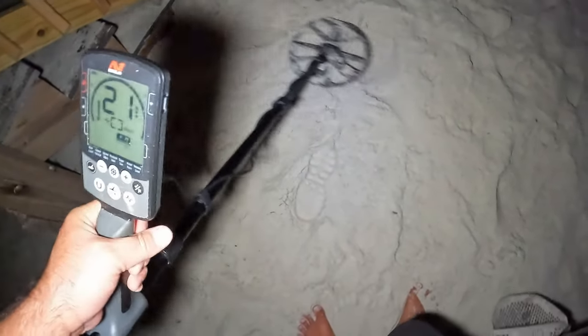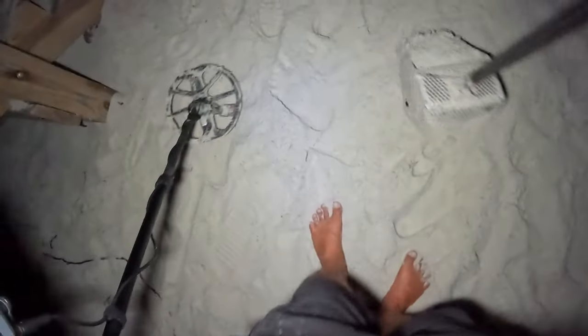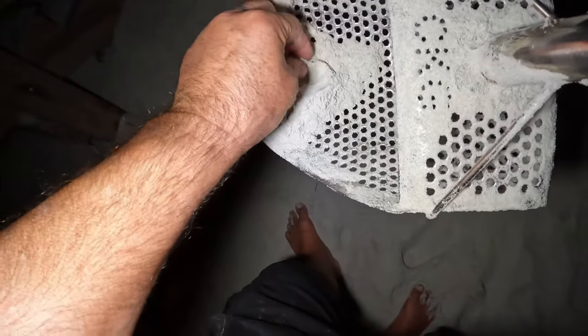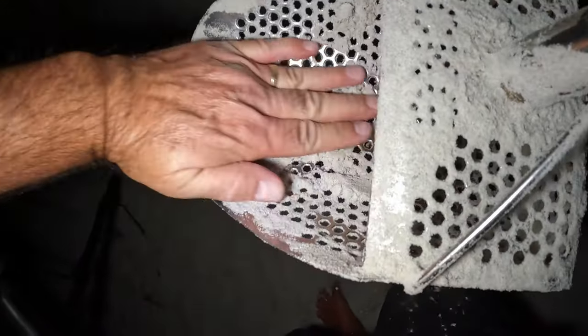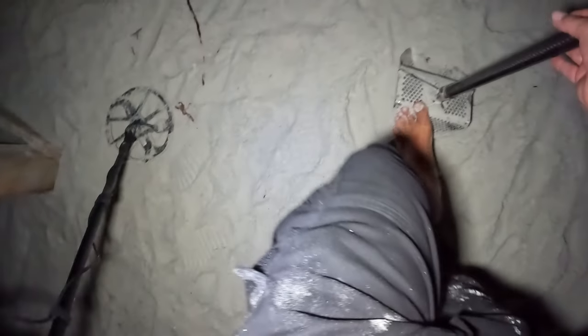Sounds like there's more than one. Got that one. Oh, I scraped it, there it is. Penny right there. I think that's a penny. Oh, until they drop it. Did I drop it? Or is it still in the scoop? Yeah, I dropped it. Where did I drop it? There it is. Okay.